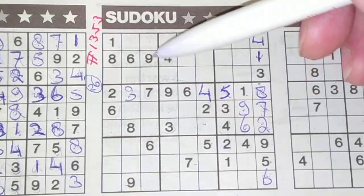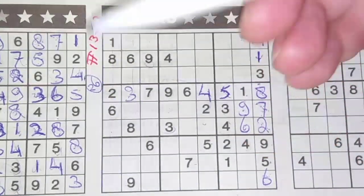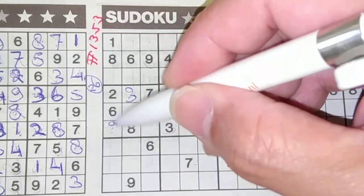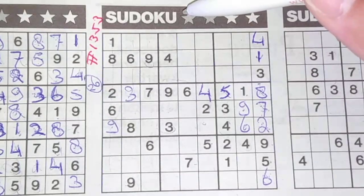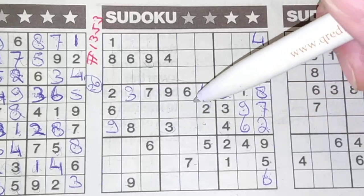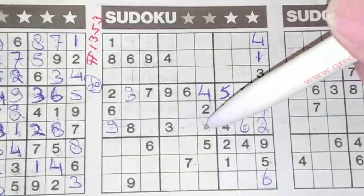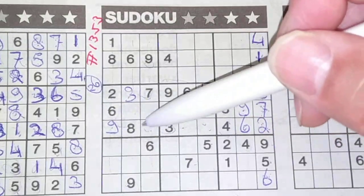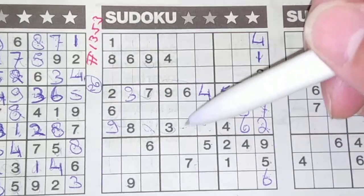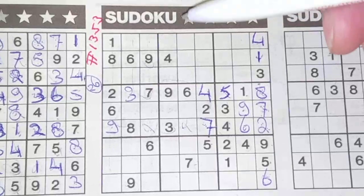We have a 9 in this column, 9 in the second column, so in the first column, the only place for the 9 should be there. In this row, we have three missing numbers. One of the missing numbers is 7. We see here 7 in this big square, so no 7 in this box. Here 7, so no 7 there. One box left for the 7 should be here.